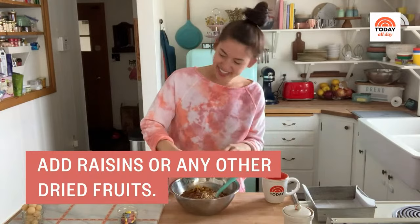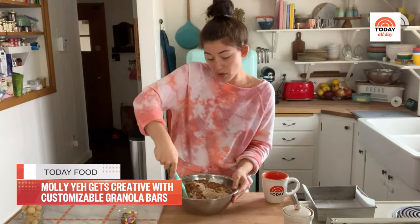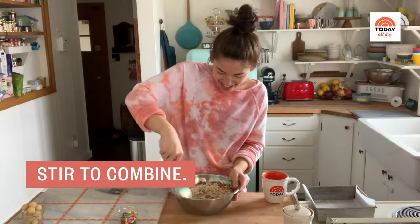And then I have a couple of other fun mix-ins here, but I'm gonna save them to add on top. So any of these mix-ins, if you wanna stir them in, they'll be good, or if you wanna save them to put them on top and make them really pretty, that'll work too. I'll stir this up to combine.